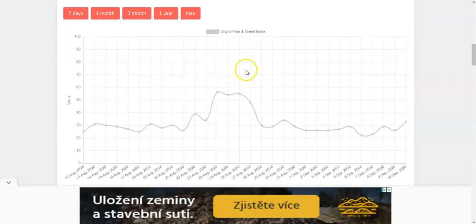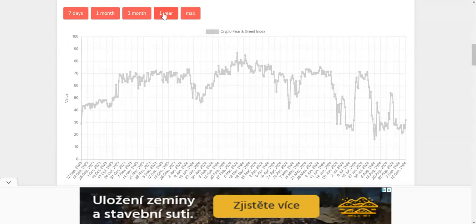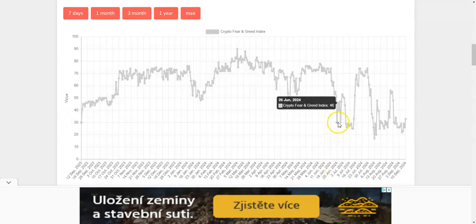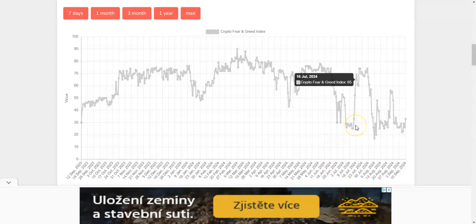And if we look at this chart, and if I put this on the year, we basically haven't been down this low since last September. And only did we enter the 30s, basically, well, back here. Okay, so in June. So we've been down here in this period of fear for some time, with the exception of July, where we had a good month. But yeah, I mean, the majority of the time we've been down here in the 30s and 40s range.